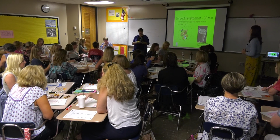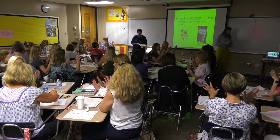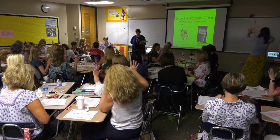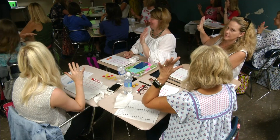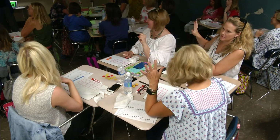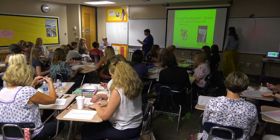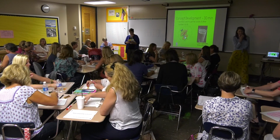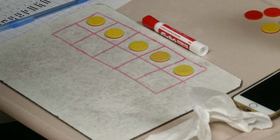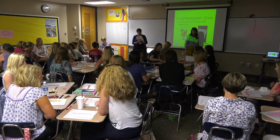All right. Count how many slots there are on your 10 frame. Show me with your math fingers. Oh, look at those math fingers. Show me with your fingers how many slots are in the top row. How many are in the bottom row? You're going to have to share some of those counters and maybe work with a partner at your desk, but put 5 counters in the top row. When you're ready, show me with your fingers how many you have in your top row.